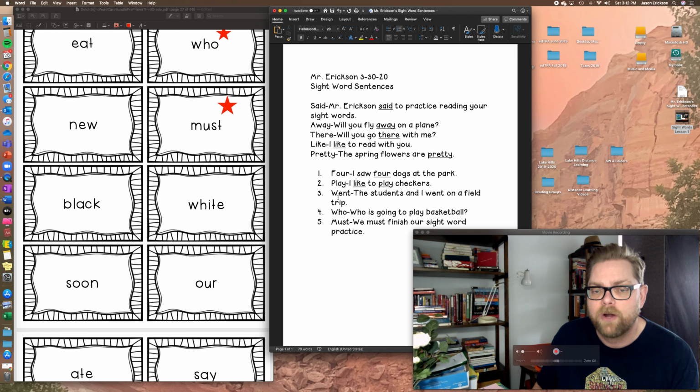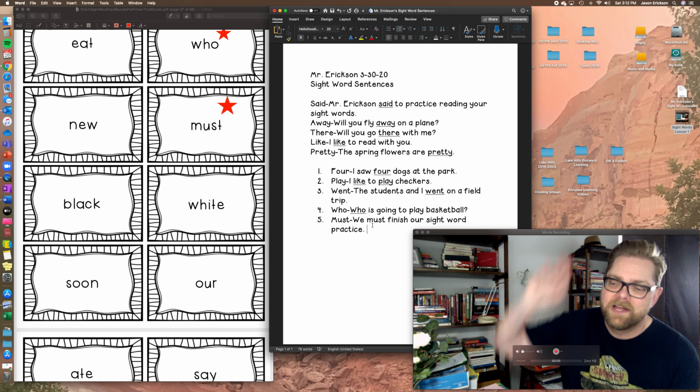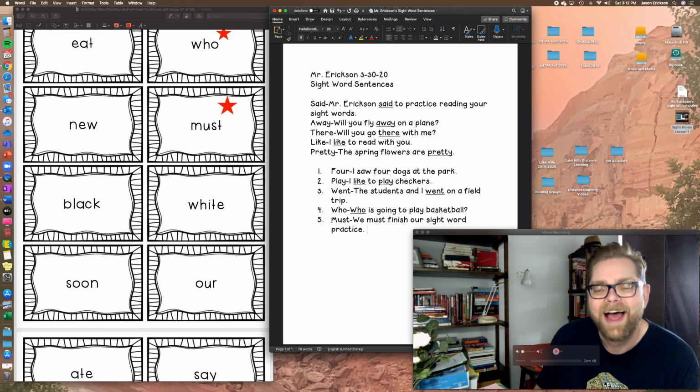The third sight word I chose was went. The students and I went, I'm going to underline that, on a field trip. The next sight word that I chose was who. Who is going to play basketball? Do you like to play basketball? I'm pretty tall, so I can get up in there pretty good. And then the 5th sight word I chose was must. We must finish our sight word practice. So that's what I did last week.